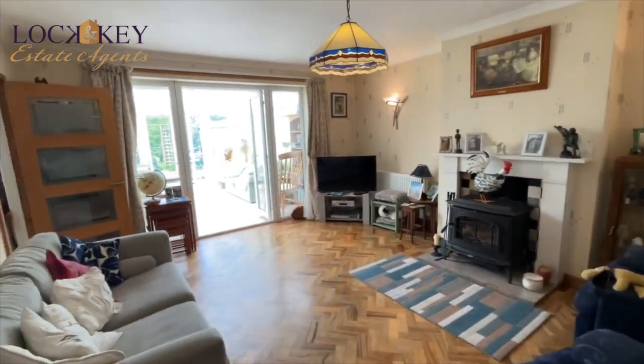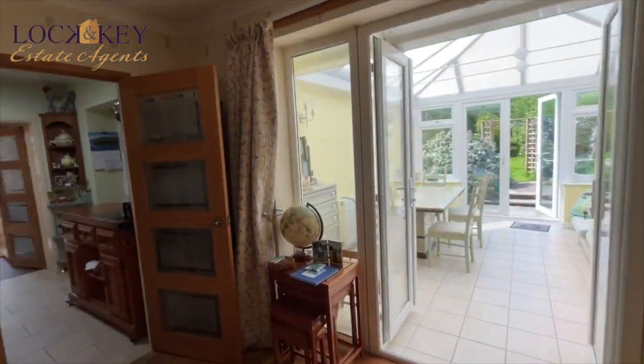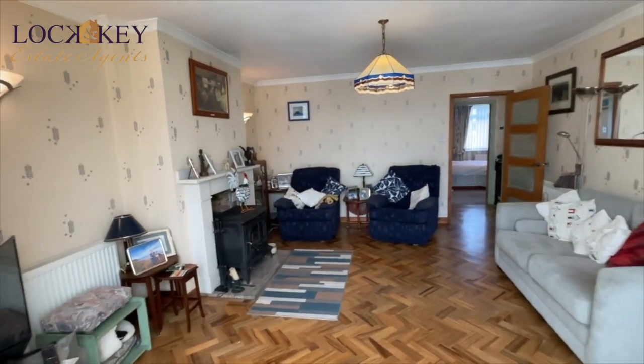Seat, sofa. You could have a TV in the corner, TV above there. It's just a really, really good space, this. And it gets better, believe me. Turn the camera around and you can see what a nice size room this is.